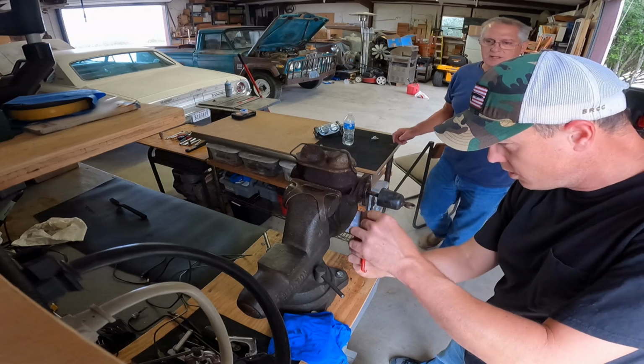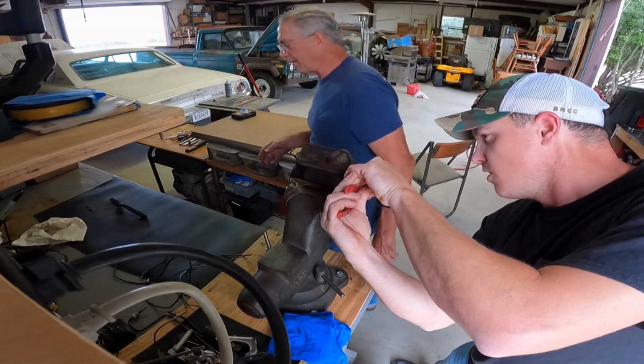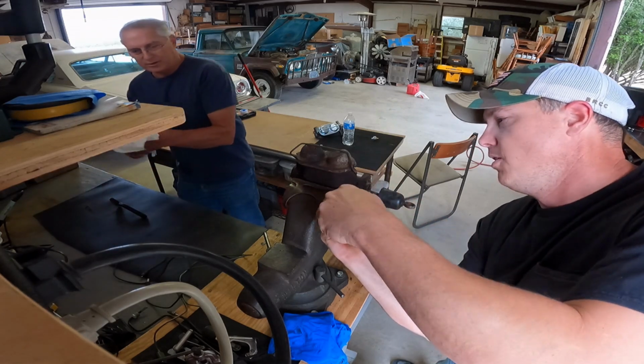It's like a Model A club, but it's open to all. I'm pretty sure it's a Model A club out of San Antonio or something like that.